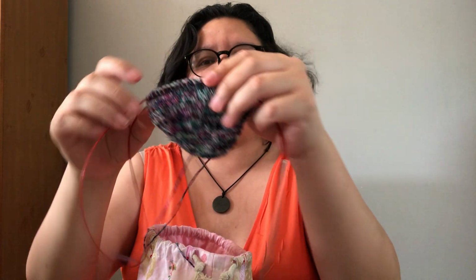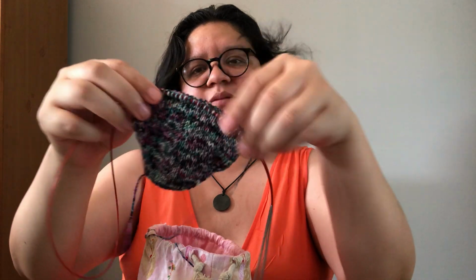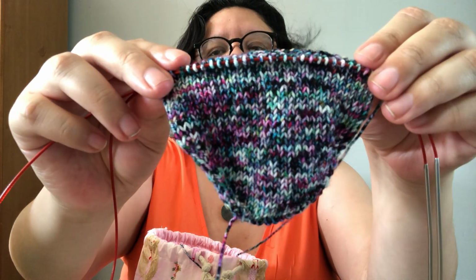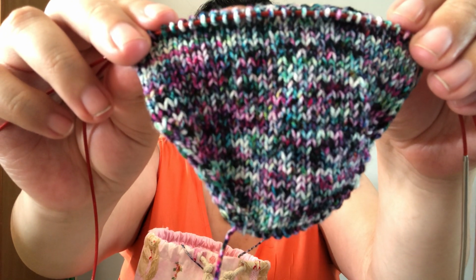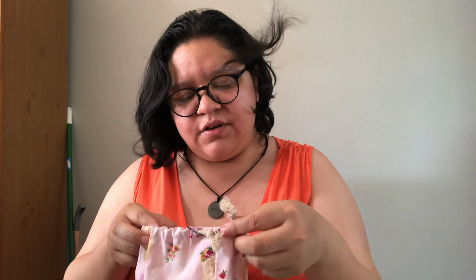I love the feel of this sock. The sock is really good. And then I started my second one a couple of days ago. So I work on these when I'm in the doctor's office, or when I'm going on a walk. Sometimes I'll bring my knitting with me and I'll walk and knit, but it's not often that I do that. So there's my doctor's office knitting.